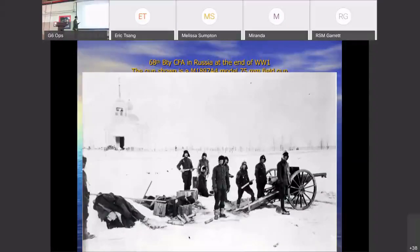Here's a 68 Battery Canadian Field Artillery in Russia in World War One. Like a church here and a cemetery. Notice, it just struck me how thin these, you know, loose layers of clothing are. It looks pretty thin to me. So again, they were carefully selected for being experienced with bitter cold conditions.